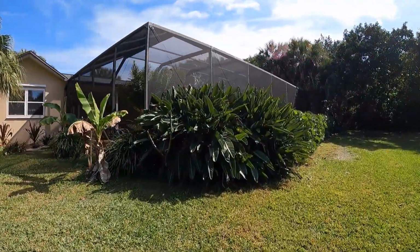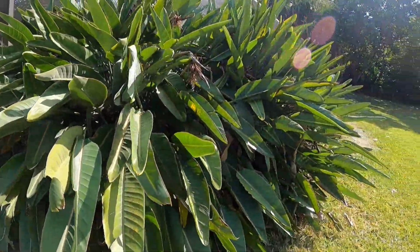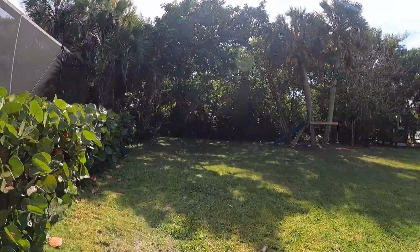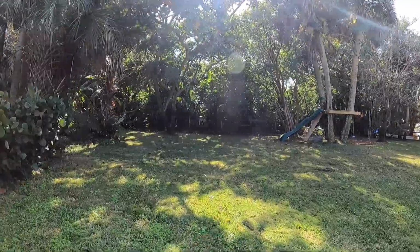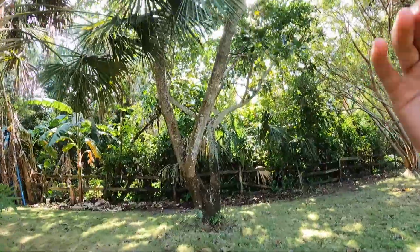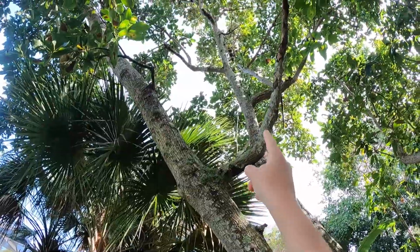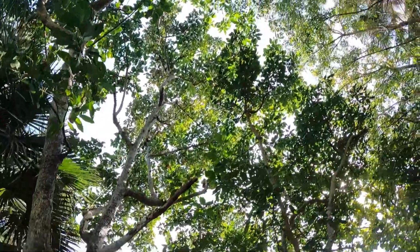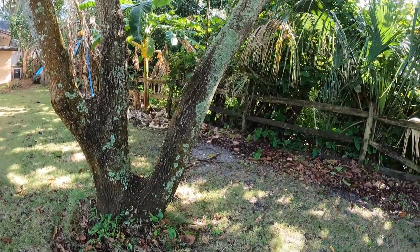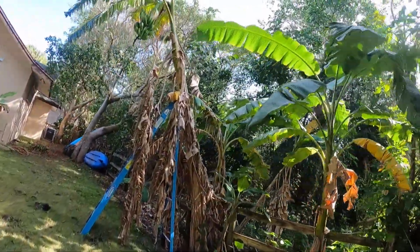And then you come over here, our birds of paradise is doing good. And our sea grapes still doing well. And over here is, you won't believe this, but this is actually an avocado. This is an avocado tree. Look way up there. It has avocados on it that are like this big. They're real big avocados.